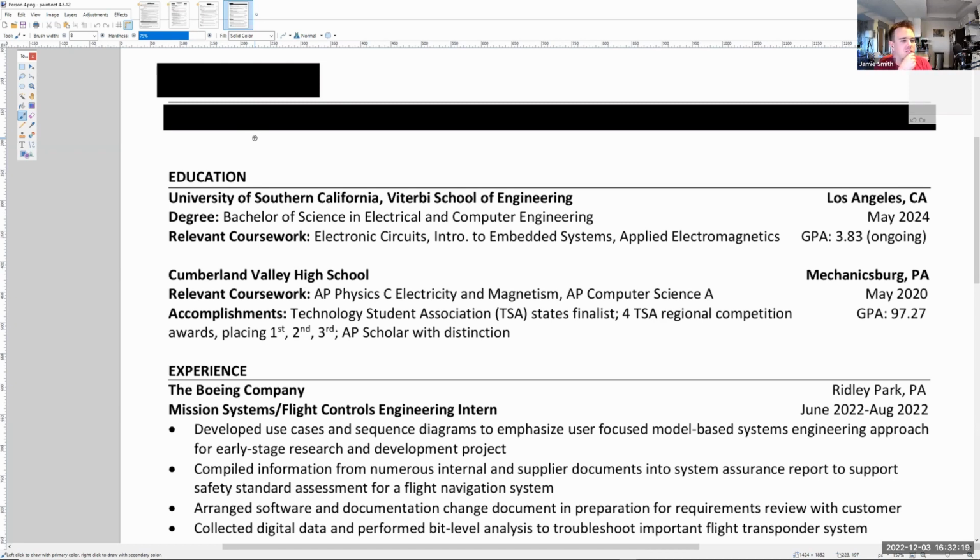Okay. So this is pretty good. This is useful. This is a good thing to have for applied electromagnetics because a lot of people who are current juniors have not taken that yet. So that actually is relevant.